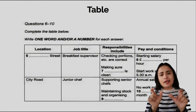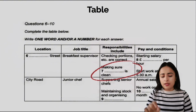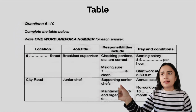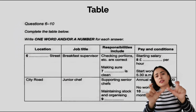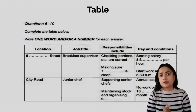Sometimes you will expect the answer at the end of the conversation, like making sure dishes are clean in number 7, but dishes are made sure to be cleaned at the end of the shift. So you are expecting it at the last, but it is said in the first, so in that time also we can miss the answer.